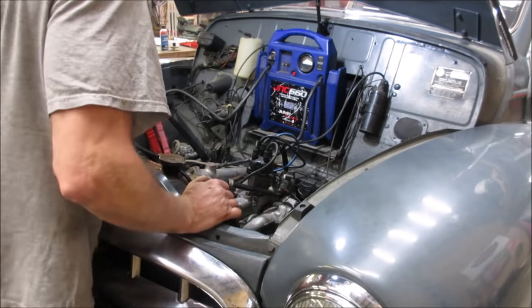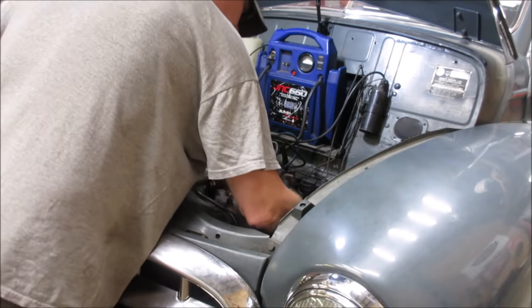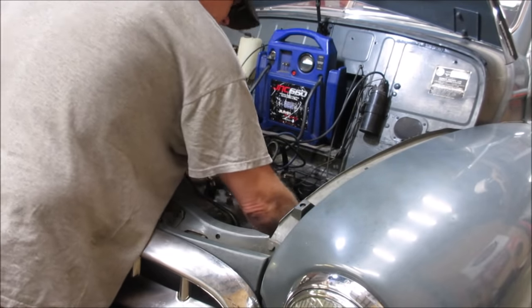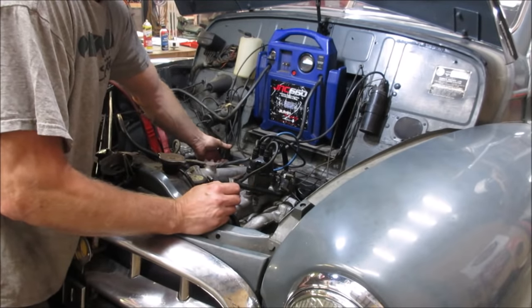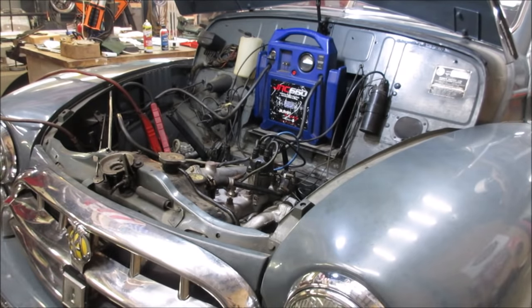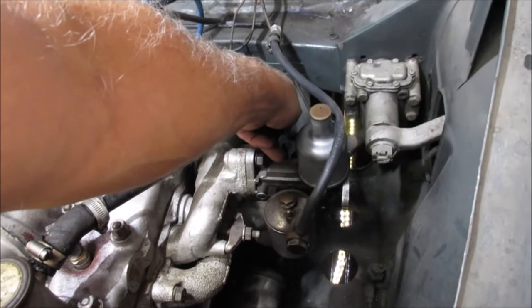I got the firing order right. 1, 2, 3, 4. Yeah, it sounds like it's a little off. Let's, what does that second cable do down below? Hit it again. You're alive. One rep.